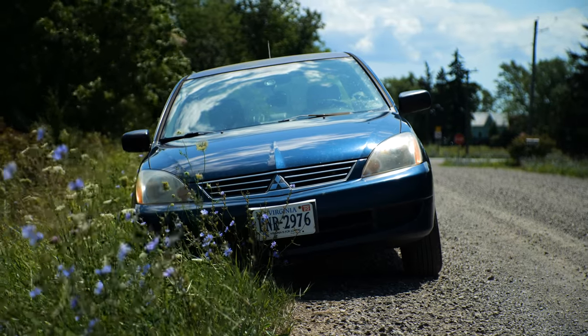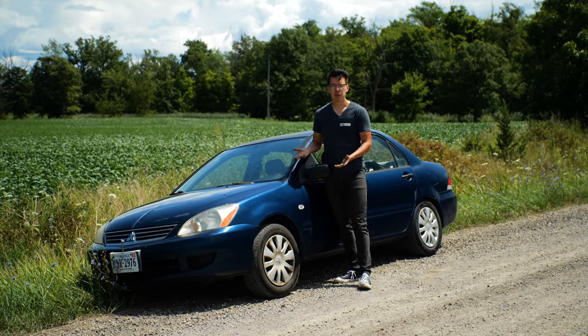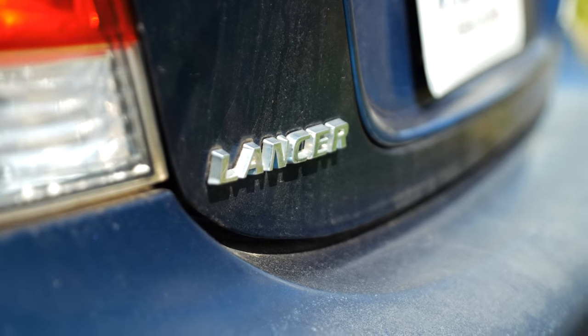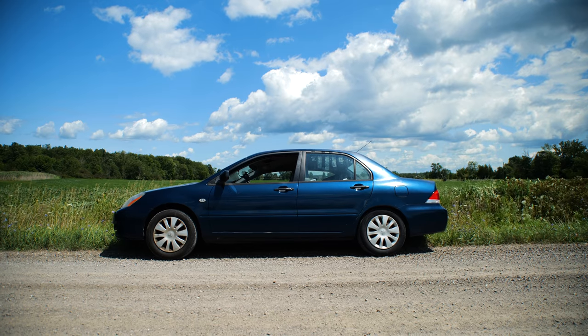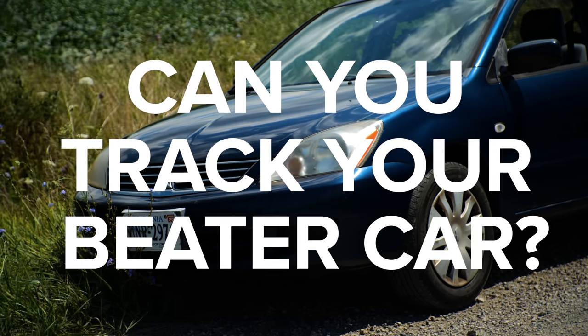This is a 2006 Mitsubishi Lancer ES. Consider it half of an Evo, maybe a quarter of an Evo. This little guy has been used and abused. He is high mileage. He's the definition of a beater car. And our challenge today is gonna be to take this guy to the track, do a track day, and then get him home in one piece. Can you track your beater car?